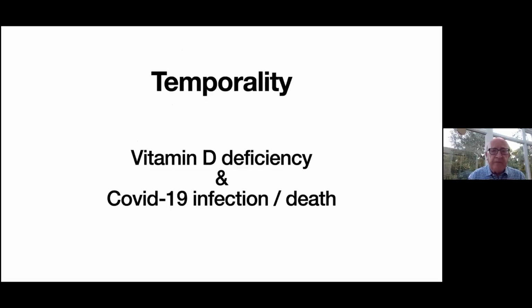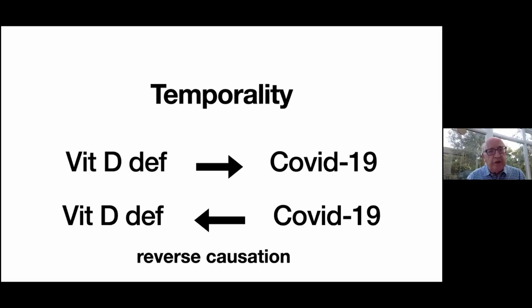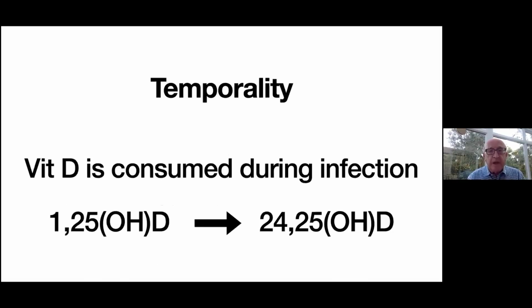But we need temporality. Vitamin D might be associated with COVID-19 infection or death, but which way round is the causation? We generally think that vitamin D deficiency predisposes to COVID-19, but there is the argument of reverse causation, that COVID-19 gives rise to vitamin D deficiency, and there's a good grounding for that. Vitamin D is consumed during the infection process. 125, the active ingredient, when it has done its job, is inactivated by conversion to 24,25. So vitamin D is consumed. So we could argue the vitamin D deficiency results from COVID-19 infection.